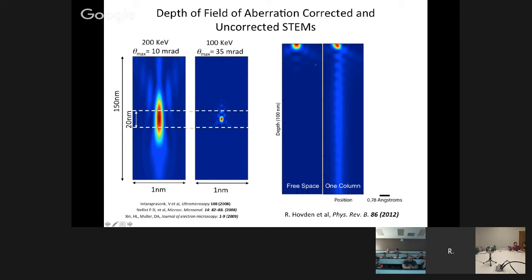If you place a column of atoms, so this is a simulation, say silicon atoms, in front of this electron beam, the electron beam doesn't just scatter off of the atoms. Part of the electron beam will get sucked onto the positive column, and it'll propagate down that positively charged column. And we have this really nice molecular orbital model that describes this behavior.